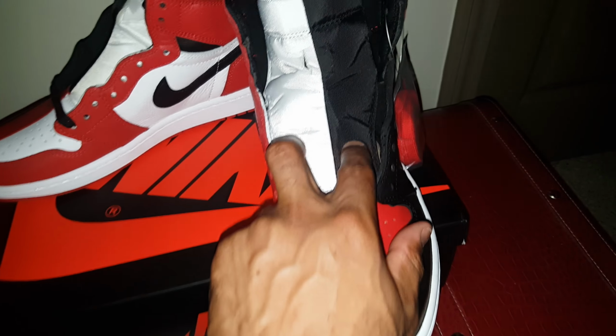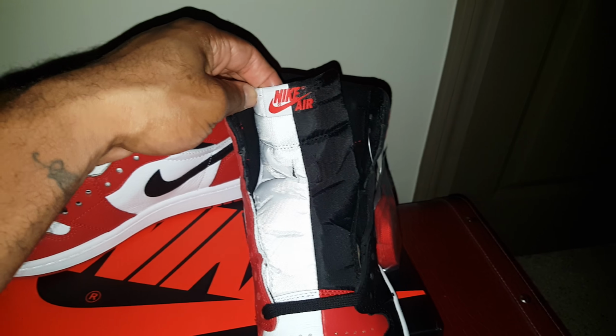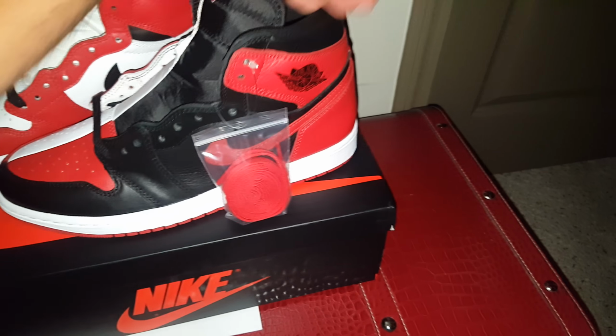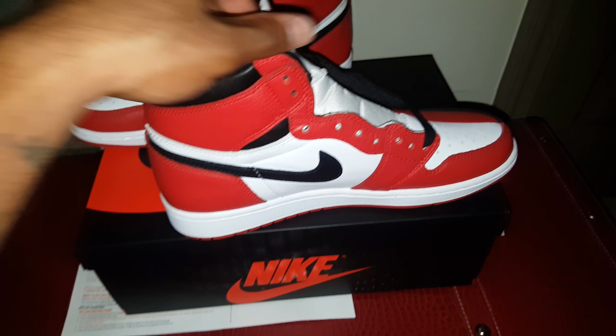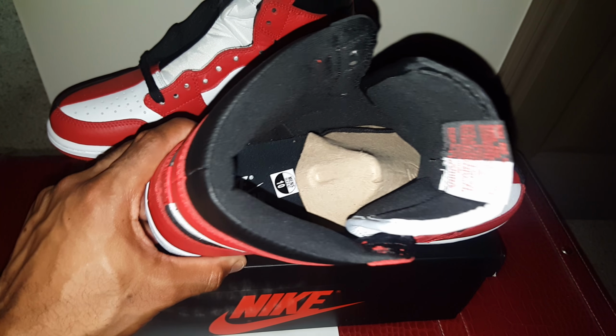As you can see here, we have your two colors on the tongue, white side here, black. Shout out to the stamp right here, the Nike Air stamp. You have your split here. I know a lot of people didn't like that split right there. The leather seems very good on here, very nice, very soft. This is very good quality. You have your bred side here, and your Chicago on the other side. These are very dope. Your insole, got your Nike Air right there, size 10, of course.